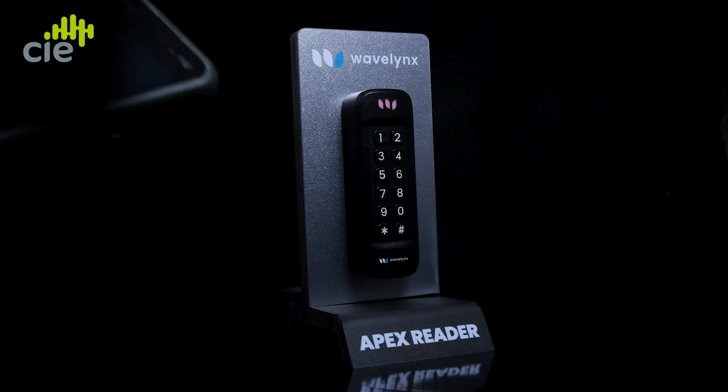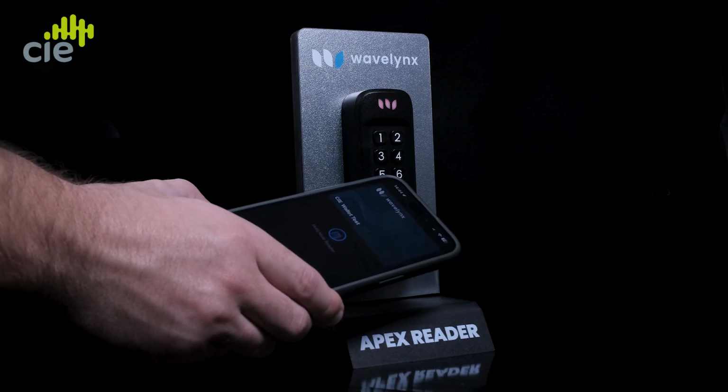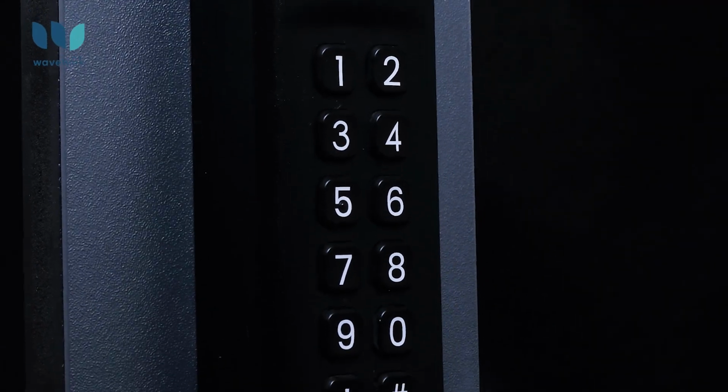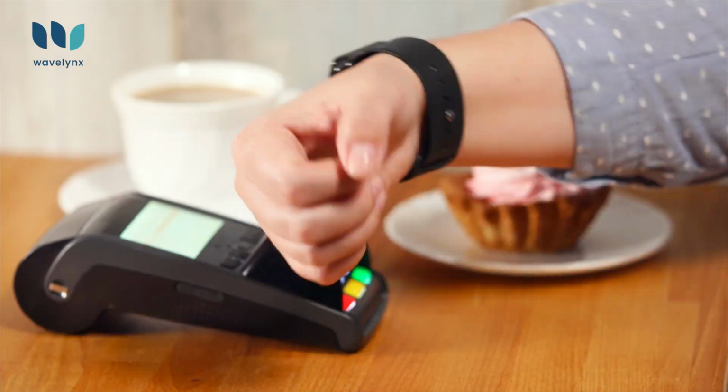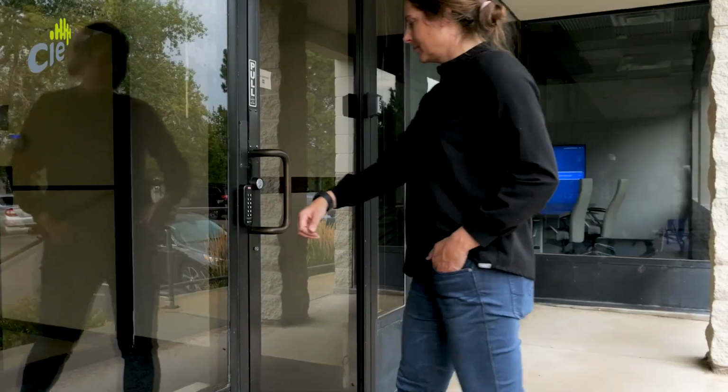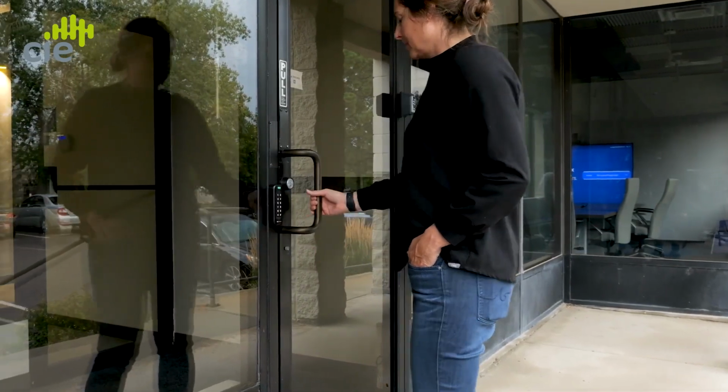It is quick. Although we talk about the usability and the user-friendly experience of the wallet credential as well. Yes, it's environmentally friendly. Yes, it's quicker. Yes, it's secure, but also, as a user experience, if I have a Wavelynx wallet credential on my phone, I can use my wearable, I can use my phone. It's just a real quick and easy and slick solution to an access control system.